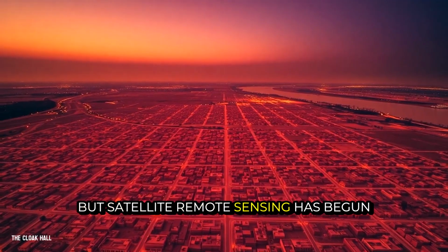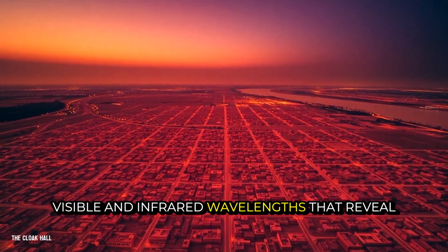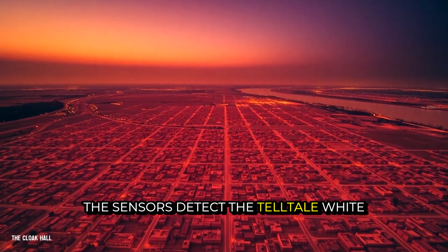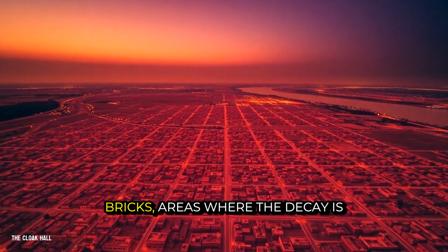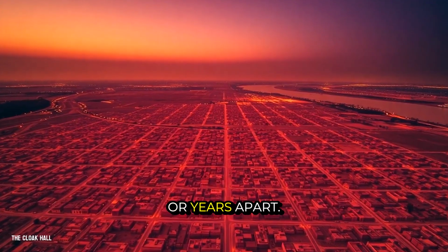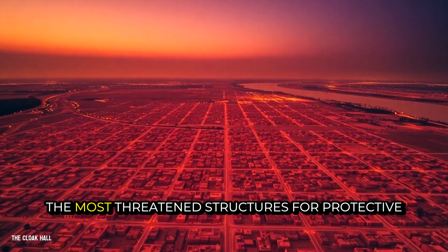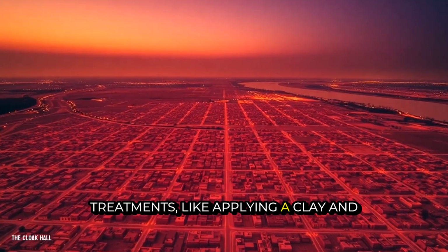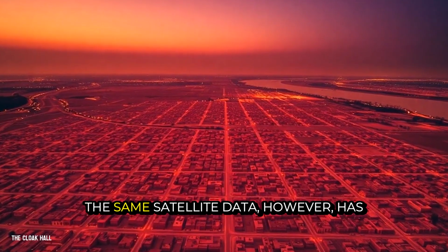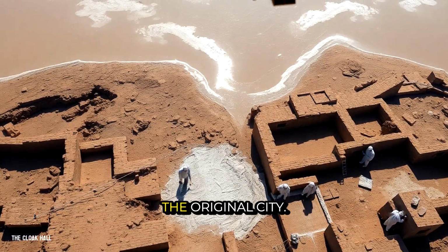But satellite remote sensing has begun to fight back, capturing images across visible and infrared wavelengths that reveal the damage before it becomes catastrophic. The sensors detect the telltale white crust of salt efflorescence on the bricks, areas where the decay is accelerating. By comparing images taken months or years apart, conservation teams can map the spread of the salt damage and prioritize the most threatened structures for protective treatments, like applying a clay and lime slurry that shields the bricks from further moisture. The same satellite data, however, has also done something remarkable. It has redrawn the map of the original city.